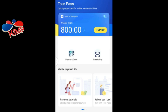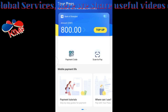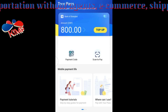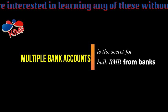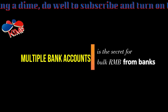So how are you going to buy bulk RMB? Remember, my promise at the introduction of this video was actually to buy cheap RMB. So now, in this case, you can have up to 8 bank accounts. Does that sound funny? Well, that is actually what you're going to do. You can have up to 6, 7, or 8 bank accounts. So how are you going to achieve that?